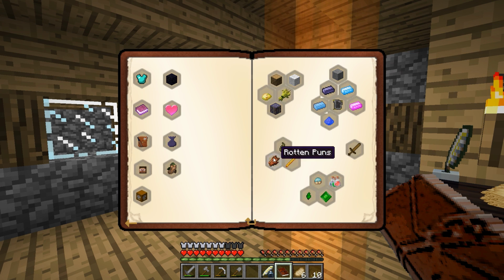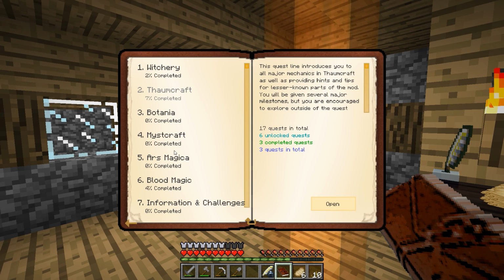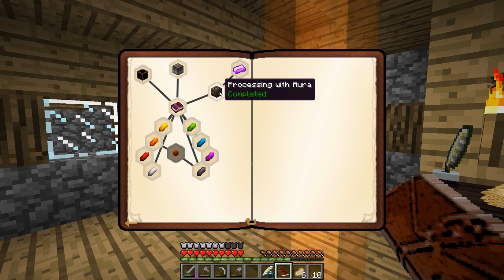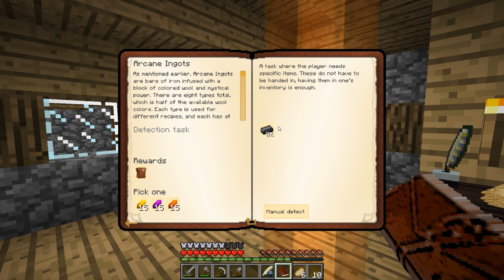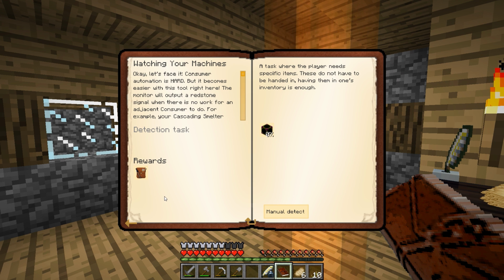And then what else do we have? This is all challenge quests and things. That's not what we're here for. Oh, and Aura Cascade's down here, right. So, we've got this. We've got arcane ingots if it wants us to make white. Oh, actually, it looks like we can make 5 arcane ingots of any one color. It looks like that should be pretty easy.